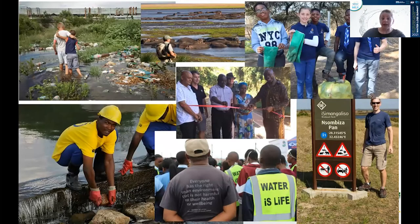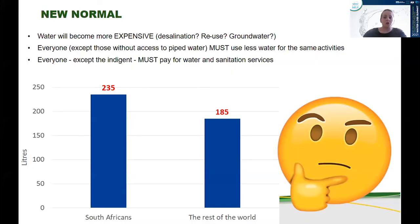So what can you do? I think it's very important, while we're looking at it from a holistic viewpoint, from municipalities, from reducing water demand, non-revenue water, and that sort of thing, to remember that it always comes down to the individual. It's important that we ourselves look at how we use water and how we implement ways to reduce our water demand. The new normal, and something that we must all accept, is that water will become more expensive. Maybe if we're looking at increasing tariffs, or at unconventional and alternative water sources to supplement our conventional current resources, which is going to increase our water costs. We can expect that everyone, except those without access to piped water, must use less water for the same activities. And we must pay for our water and sanitation services.